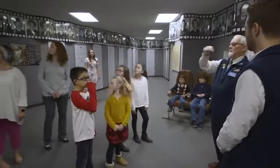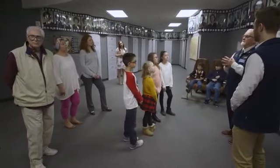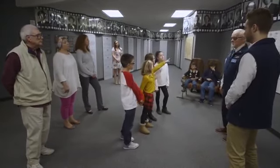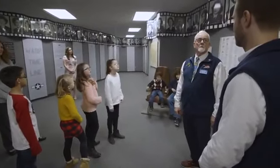There's a picture on the wall right there that gives you an idea of just a few of the airplanes that they would go to the factories to pick up and fly to the appropriate air bases, sometimes even going into England. Our founder of the Air Zoo was actually pictured right over here on the right. Susan Upjohn Delano. We're very proud of her and proud to have this exhibit in our building.